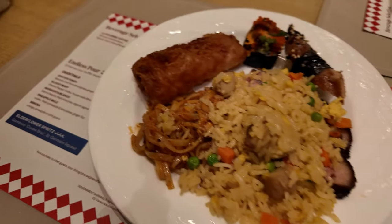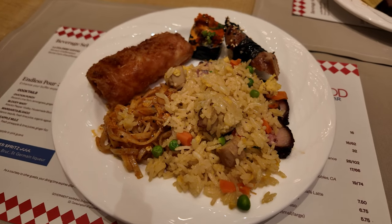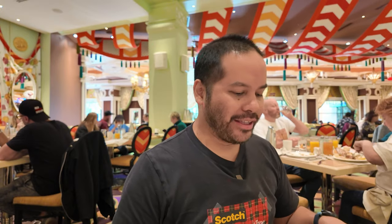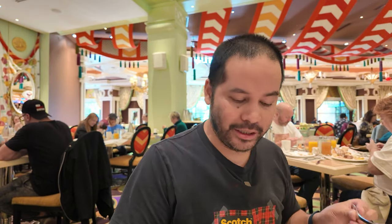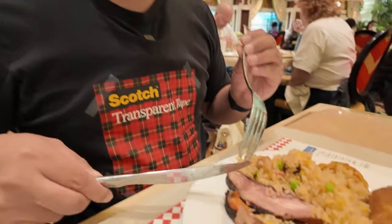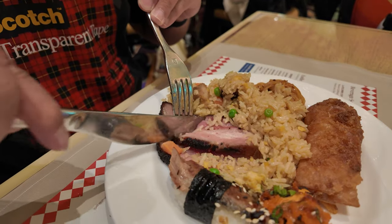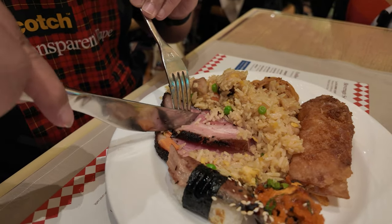My turn for my second plate. I've got a little more going on than Brittany's, but I've got a ton of stuff on here. It just became an accidental Asian station plate. So I think I'm gonna start with the pork belly. I like digging into the warmer items first, especially for anything from a carving station. You kind of want to get into it sooner rather than later.